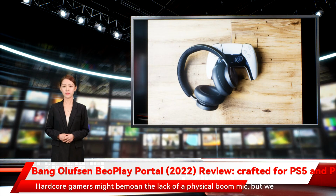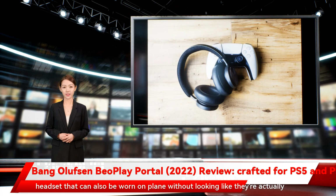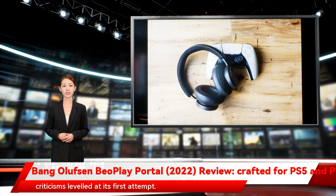Hardcore gamers might bemoan the lack of a physical boom mic, but we think they'll equally be hard-pressed to find a lighter, more comfortable headset that can also be worn on a plane without looking like they're actually flying it. The battery life is also decent this time around, especially when using Portal with a smartphone, so Bang & Olufsen has answered any and all criticisms leveled at its first attempt.